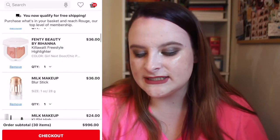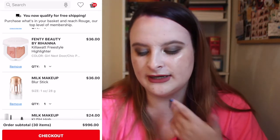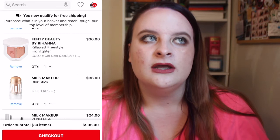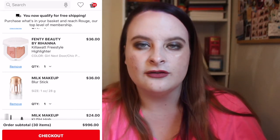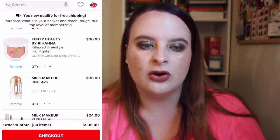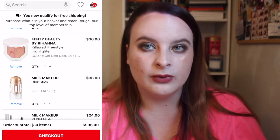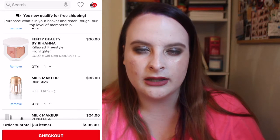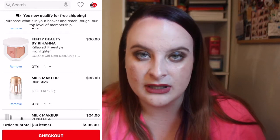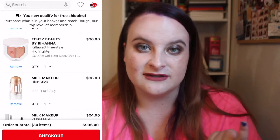Next is from Fenty, and it's the Kilowatt Freestyle Highlighter. It's the one that's like the girl next door in the chic whatever. I can't see the rest of the name on the screen. The pretty basic one just to try it. The color stories, like the other ones that are unique color stories, I don't really care that much for. They just don't draw my attention. Because I'm so pale, I don't want to wear a bright pink highlighter. I'd rather have something more subtle that has a duochrome flash of pink. That's what I just prefer. It's what looks better on me, and plus I love using that stuff as eyeshadow.